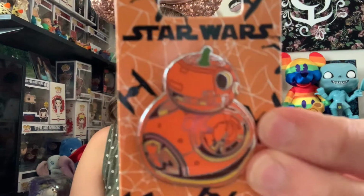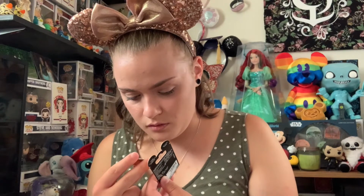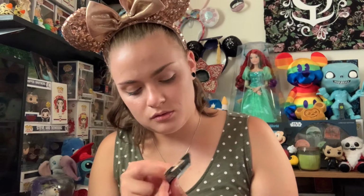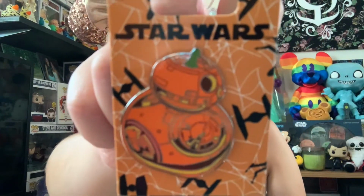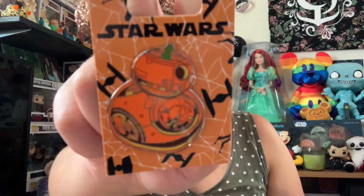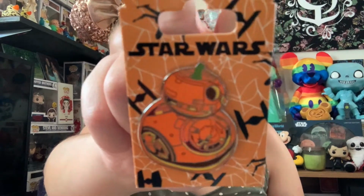And then I also traded her for this adorable BB-8 Star Wars Halloween pin, which is on this adorable Halloween backer card. And this one was from, what year was he? 2018. But he's just so cute. He's like a little jack-o'-lantern BB-8. And I do have a small Star Wars collection. I'm kind of particular about the Star Wars pins that I purchase or own. And so I saw him, and I love Halloween so much, and I just thought that it was so cute that BB-8 was a jack-o'-lantern. I love BB-8 so much, so I figured that I would trade for this pin as well. So thank you, Tammy, for the awesome trade.